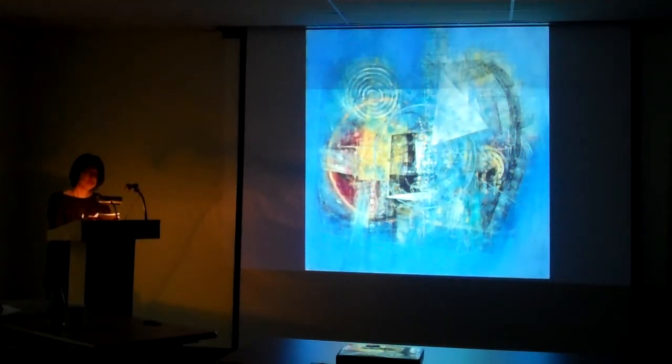I continue to use overlap, transparency, and gesture to represent complexity and flux, but I'm also becoming more interested in depth. I would like to depict space as something one can feel rather than something deduced from overlapping forms.